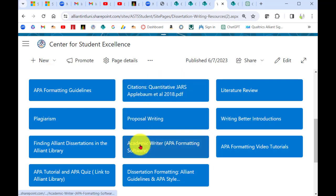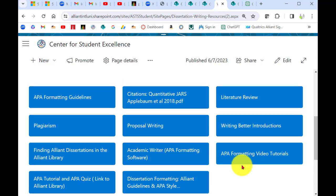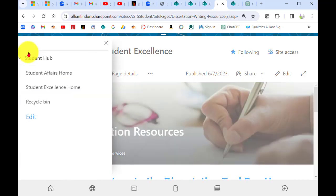He went out and bought the Academic Writer software program for us, and it teaches APA formatting. It'll ask you, if this is a quote, where did you get it from, et cetera, et cetera. And it puts it all in nice and neat APA formatting order. I'm going to redo this page over the next couple of months and try to make it easier to navigate. I know that's a major problem, but I think that's about all I have to show you.